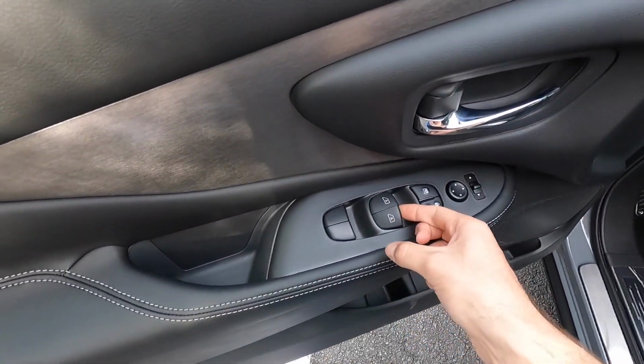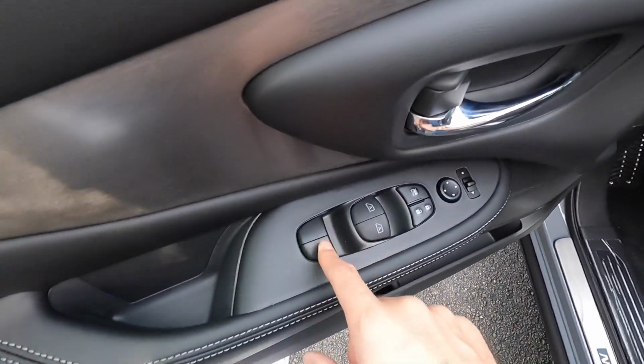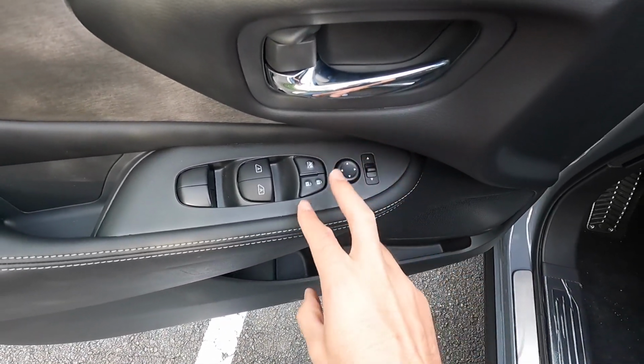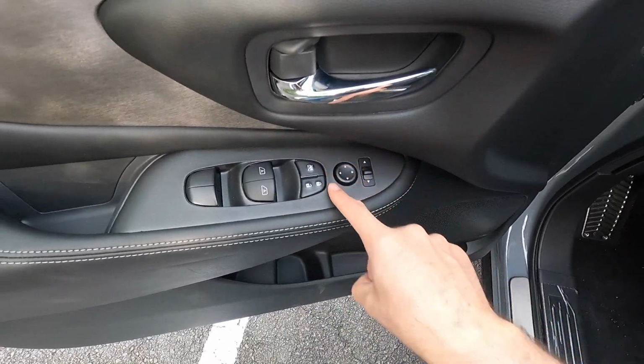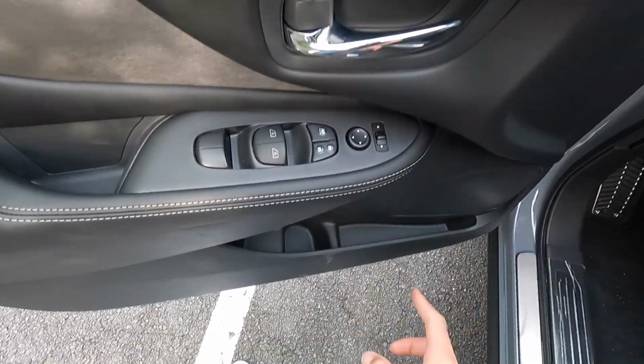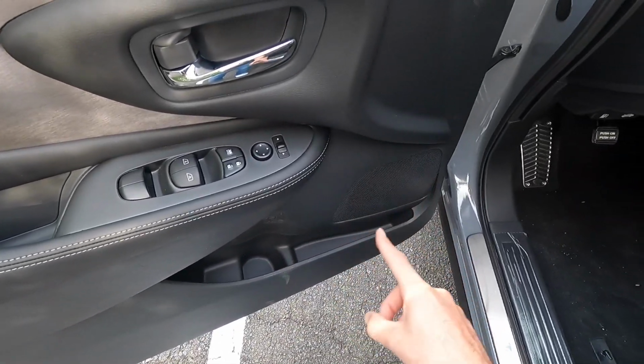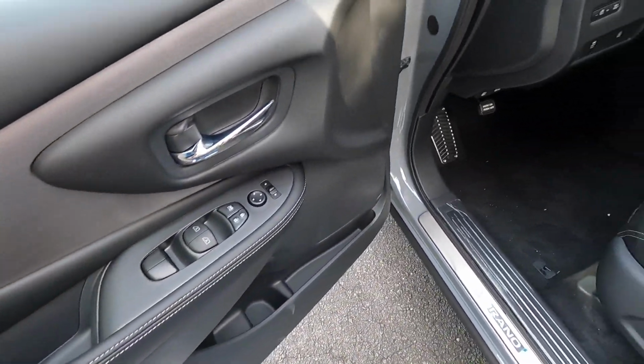Automatic up and down windows here in the front, but you do not get automatic up or down windows in the back. That is to restrict your passenger window privileges. You have your unlock and your lock functions, and then you have your power side view mirror controls all the way at the front. A little bit of miscellaneous storage space down there and a spot you can set a water bottle. And last but not least, you also get a speaker there as well.